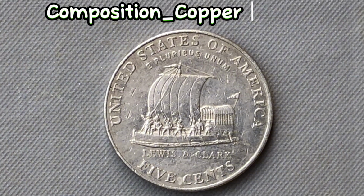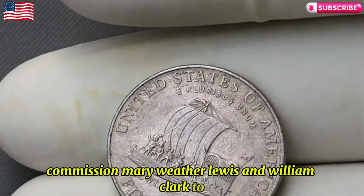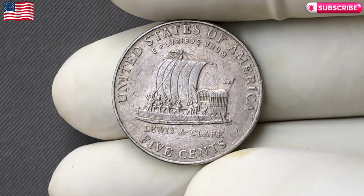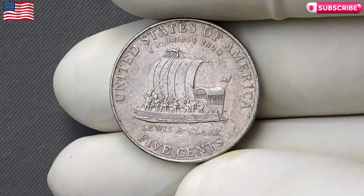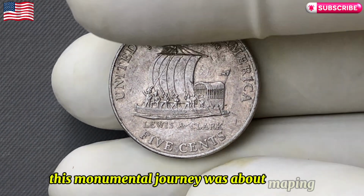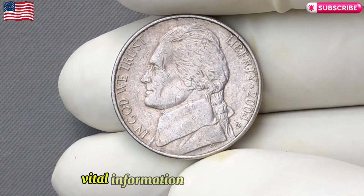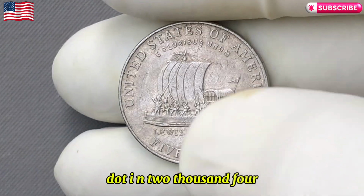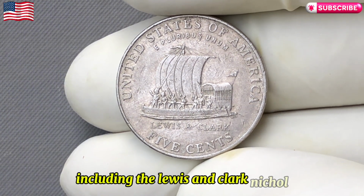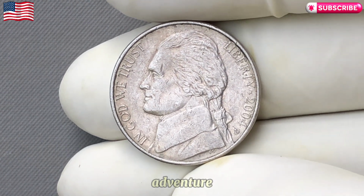Let's set the stage. In the early 19th century, President Thomas Jefferson commissioned Meriwether Lewis and William Clark to explore the newly acquired Louisiana Territory. Their expedition, known as the Lewis and Clark Expedition, began in 1804 and stretched across the American wilderness, all the way to the Pacific Ocean. This monumental journey was about mapping uncharted territories, fostering relations with Native American tribes, and gathering vital information about the land's resources. In 2004, the U.S. Mint commemorated this incredible journey with a series of coins, including the Lewis and Clark nickel.